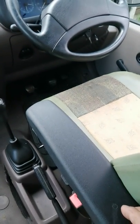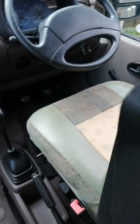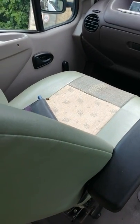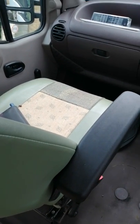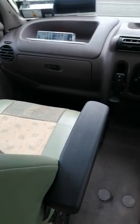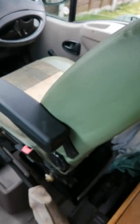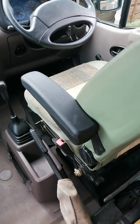Driver's compartment. The arms go up and down, so you've got arm rests. This seat swivels round. I could show you, but it takes a bit of time. But it's just a lever at the front. Pull it down, twist right round. This one also does it as well. But you have to jiggle it about a bit because of the steering wheel.